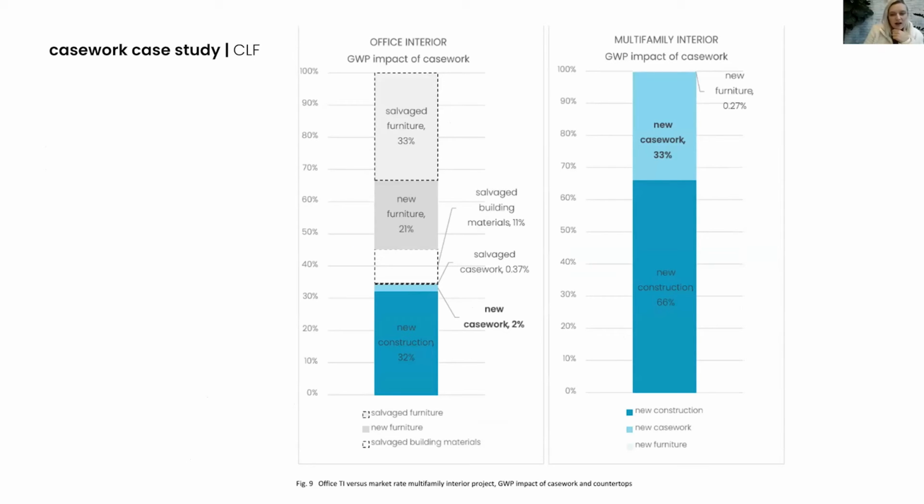And then one graph that we wanted to show is when we started doing these with our bigger condo projects, we realized that the casework is actually accounting for 1/3 of our interior carbon, which is a ton, way more than we were actually thinking it would be before we did the study. So that's on the right side graph.